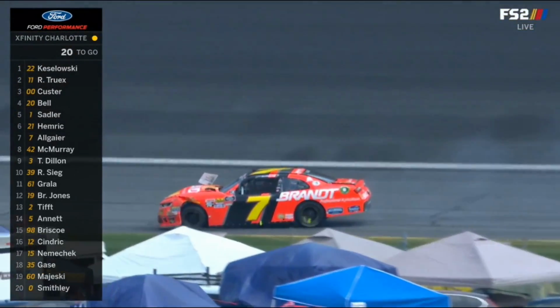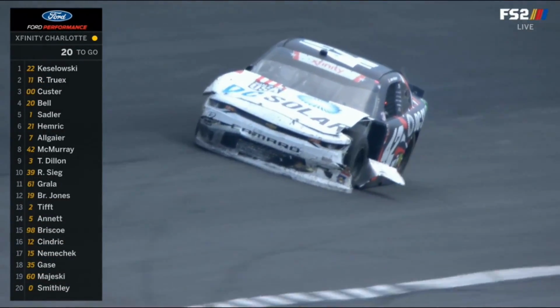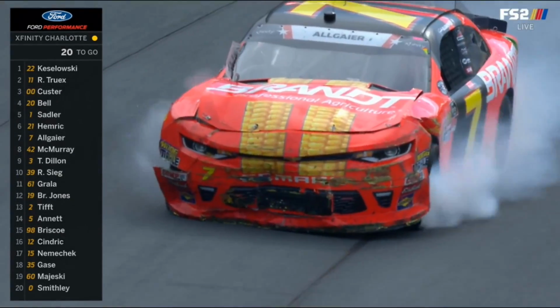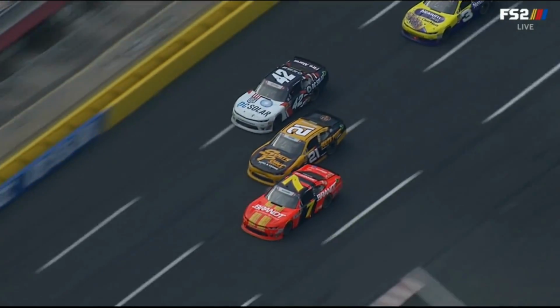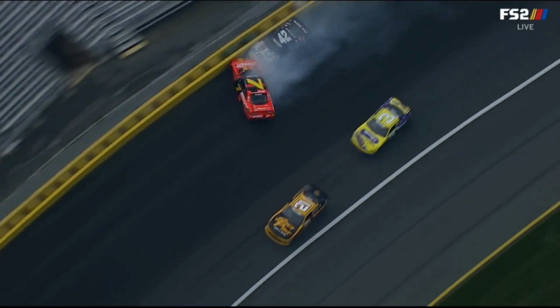You're right, man. Hey, hook, you're right rear. You're going to have that coming off of a rain delay. These guys are excited to get back going. They're worried about the rain coming possibly again. It was Spotter's opinion that he got hooked. Oh, that's just hard racing.